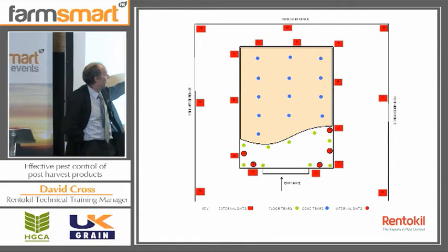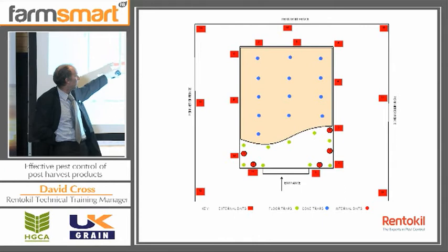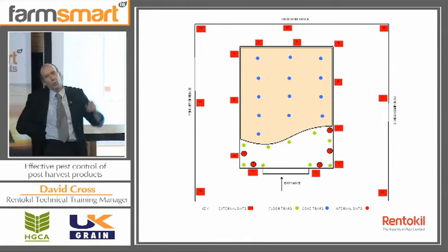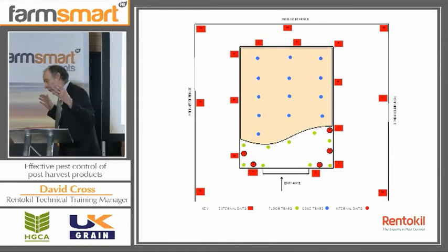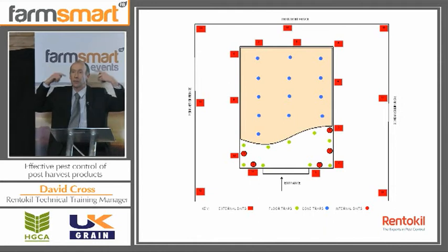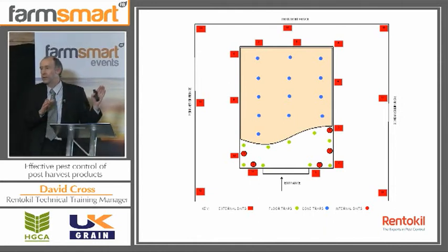The little red circles in there are internal monitors in front of the store, in the grain store. We've got external monitoring, and you may also have a grain wall inside there as well, which will give you a good few foot gap. And this is often where a lot of the grain tips over the top and never gets moved. It's also a very good undisturbed place.